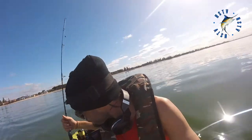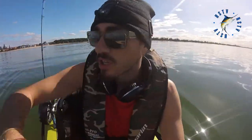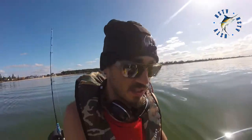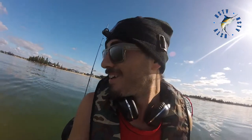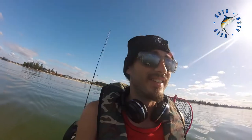Move the little flag stick before we do lose it. Yeah, it is an awesome kayak. I'm just gonna try and stand up out here. Maybe I'm a little bit too early for that, actually. I'm not really out of the swell yet. Let's get out of here first.